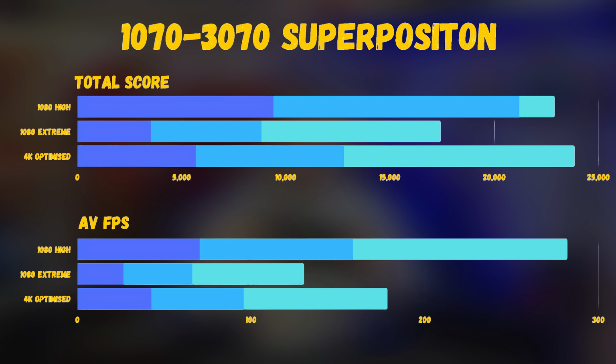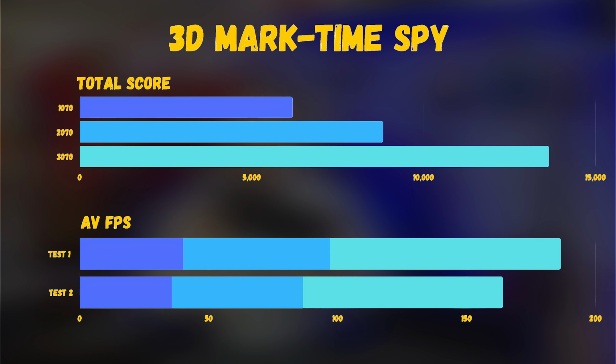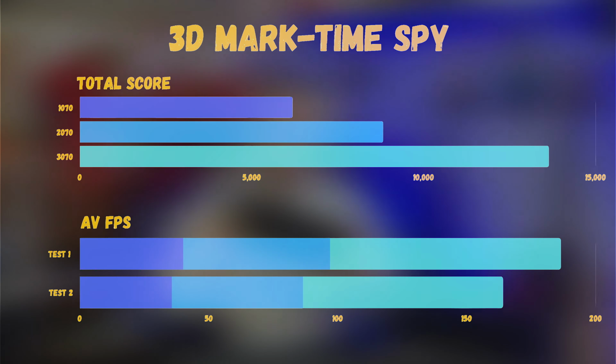Now, 4K optimized pumps up a little tiny bit. We did get a score of 7,101 with an average frame per second of 53.12. Now, moving over to our 3D Mark benchmark, we got a score of 8,802 for this bad boy, with an average frame per second for our first test of 56.93 and on our second test of 50.83.